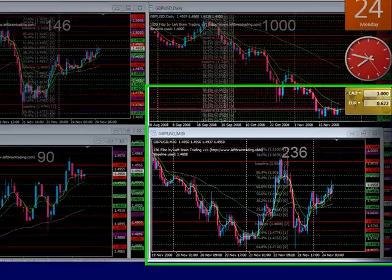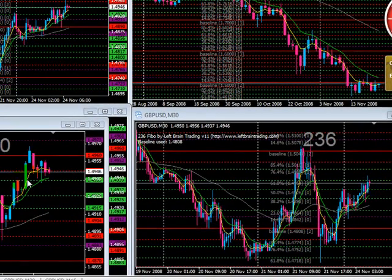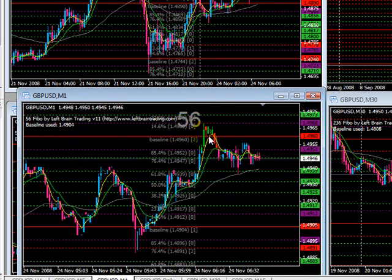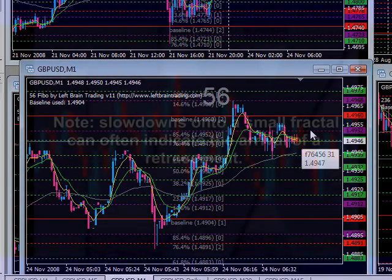Monday the 24th, and the movement has started, and as you can see, it's hit that first barrier on the 236. And as we'd expect, when it hits a barrier, it's going to slow down a bit, and this is evidenced on the smaller charts here. On the 90, you can see that it was working reasonably nicely, but now it is very definitely working on the 56. You see it's just popped up to see that set. Now it's settling down on this set.